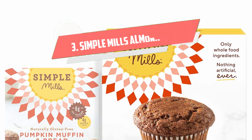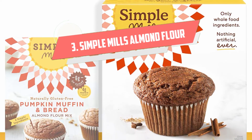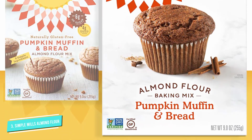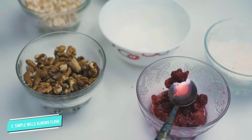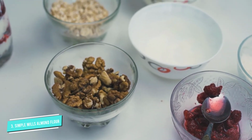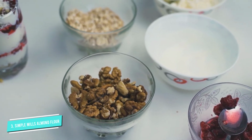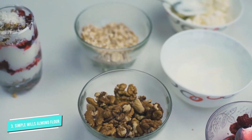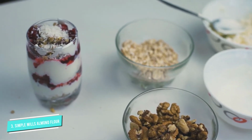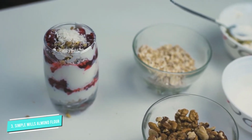Number 3. Simple Mills Almond Flour. Simple Mills offers nutrient-packed gluten-free products. Ingredients in their delicious pumpkin bread mix include almond flour, coconut sugar, pumpkin, arrowroot, spices, coconut flour, baking soda, and sea salt. This tasty mix has no additives, only simple ingredients you would find in your pantry.